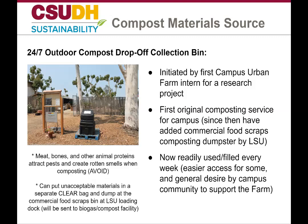And in general, people just like making sure their food scraps go to the farm as opposed to just being hauled away. So we do tend to attract a lot of food scraps, which is mostly a good thing. However, we're very restrictive compared to the commercial service on what can be dropped off in that bin. Generally, anything that's meat-based, so meat, bones, animal proteins, really tend to attract pests, which are a major problem at the farm, and also creates really rotten smells when composting. So as much as we can, we tell users, hey, please don't bring this to the farm, because that causes a lot of problems for us.